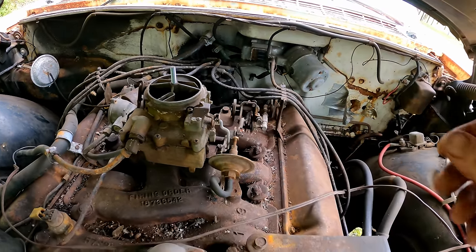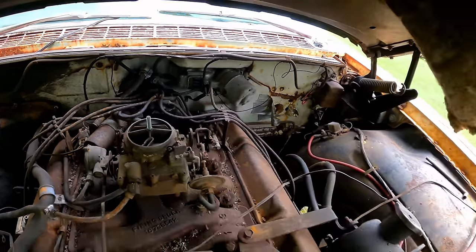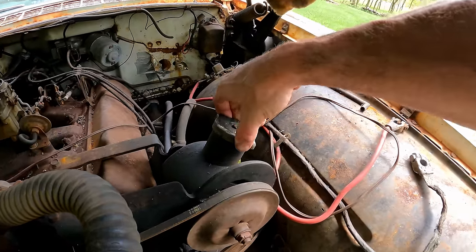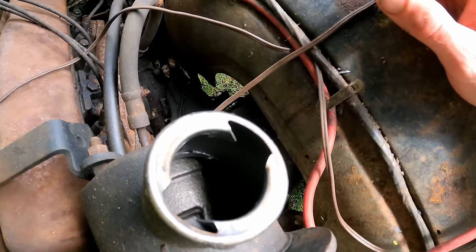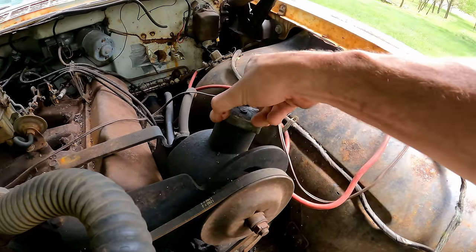Linkage on the carburetor is free. We do have points ignition. I see the condenser over there. You know, just going over all the basics, power steering. I see something down there. It's not completely empty. No dipstick on it, huh?